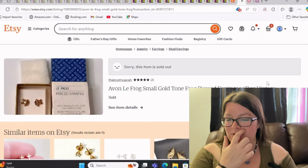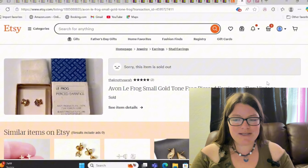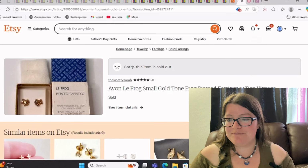And then this is Avon Le Frog small gold tone frog pierced earrings with box, and this one sold for $14.95. And my profit was $8.33 on these.